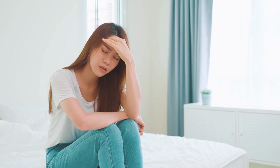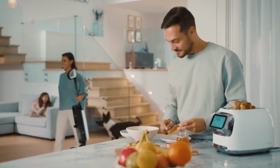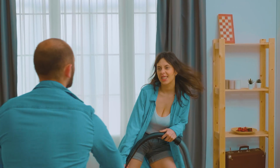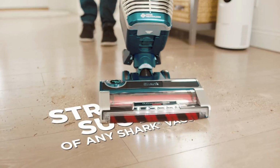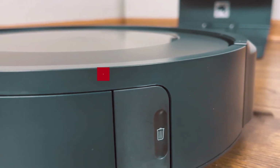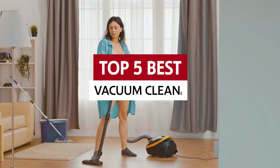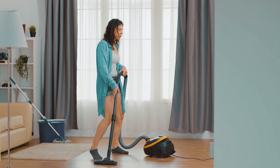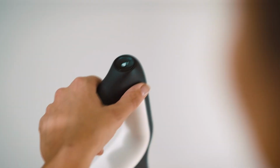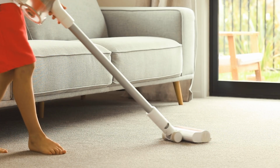Are you tired of waging war against dust bunnies and crumbs that seem to multiply when you're not looking? Welcome to the battlefield of cleanliness, where the right vacuum cleaner can be your trusty sidekick. In this guide, we'll sift through the clutter of options to unveil the best vacuum cleaners that not only promise to suck up dirt, but also bring a smile to your face while doing it. Let's dive in and discover your new cleaning companion. Your floors will thank you.